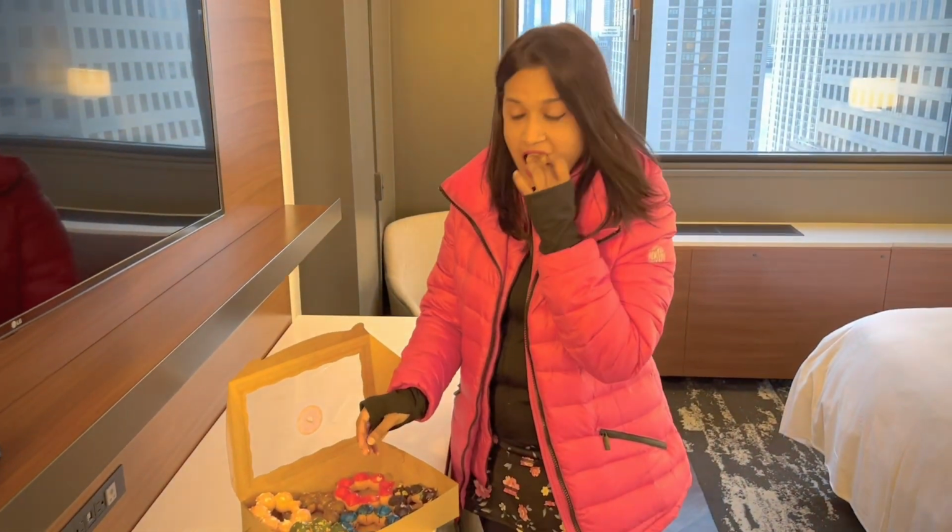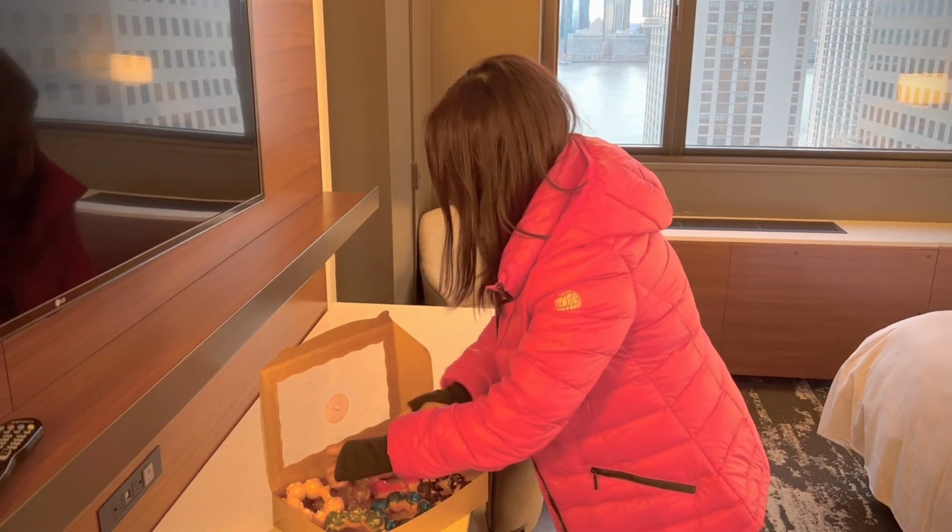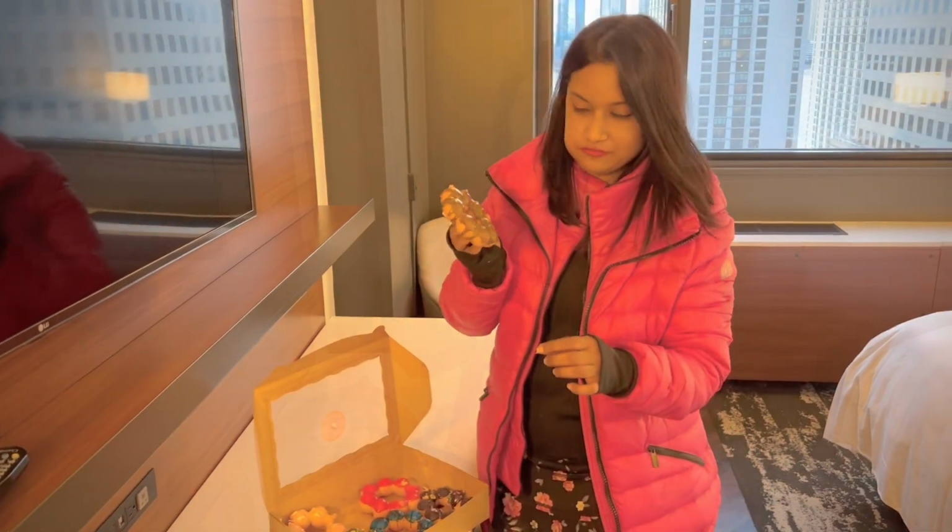Do you want to eat? No. Okay. Let's try the toffee flavored.